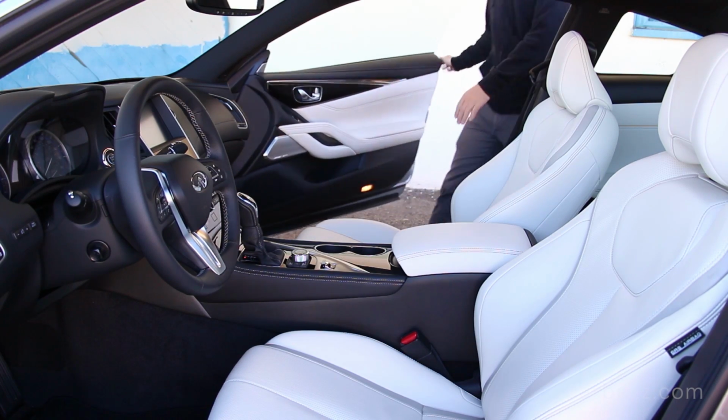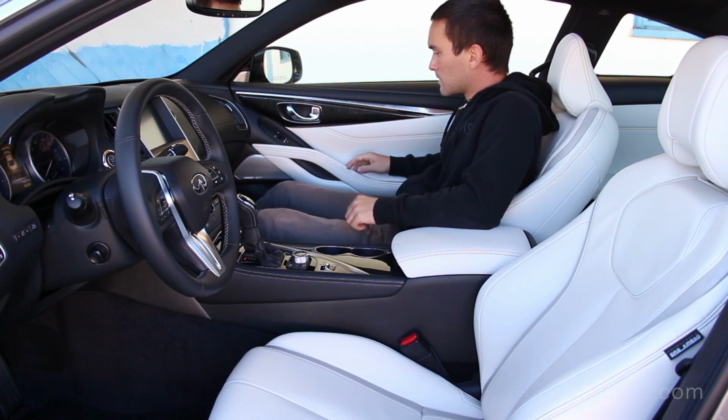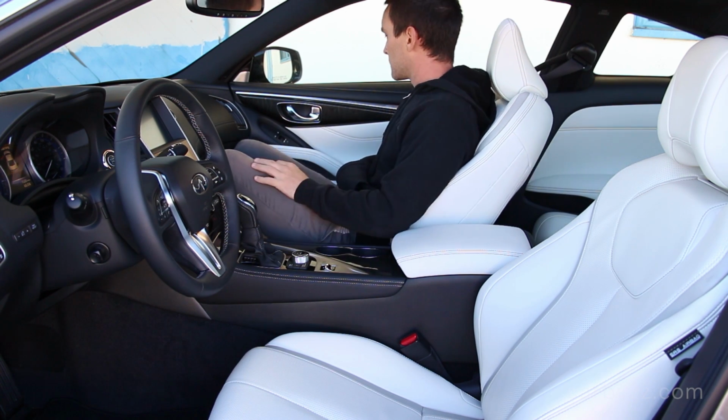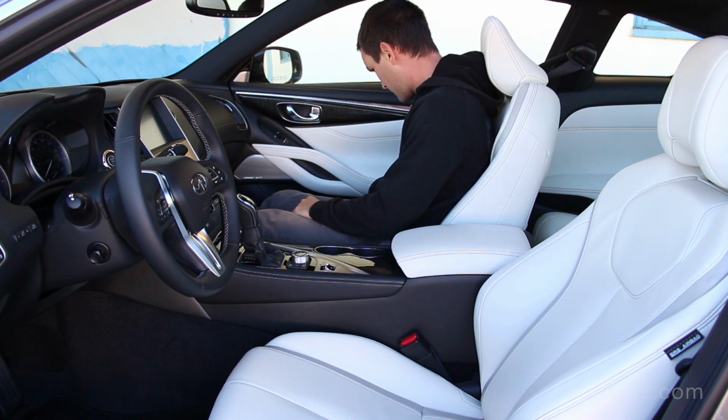So let's talk about some of the competition. This is really easy here. You have the BMW 4 Series, Audi A5 and S5, Mercedes-Benz C-Class Coupe, Lexus RC, as well as the Cadillac ATS Coupe. So yeah, it's a very crowded segment, and the competition is stiff.